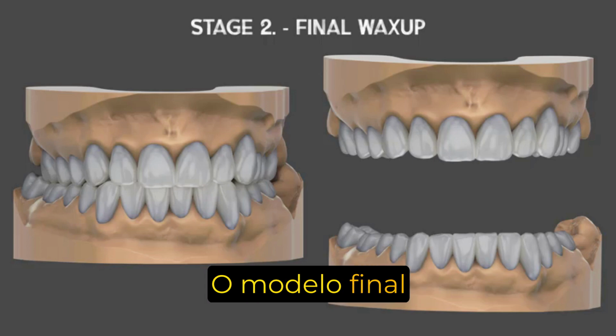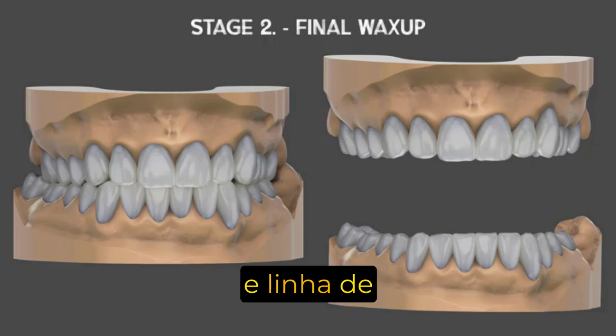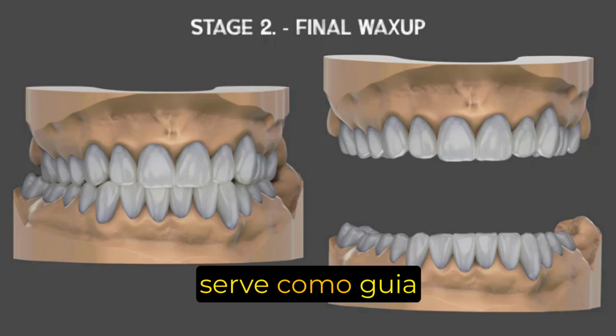The final wax-up model serves several purposes. Firstly, it can be utilized as a chairside provisional restoration. The dentist can assess the thickness and preparation line, ensuring optimal results. Secondly, it serves as a guide for the dentist during the preparation stage.